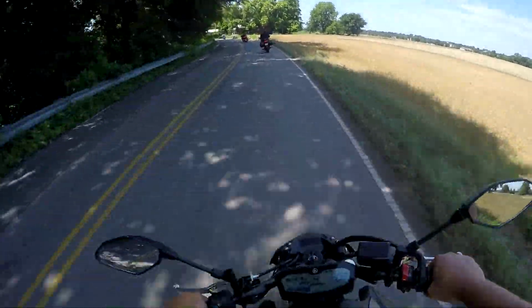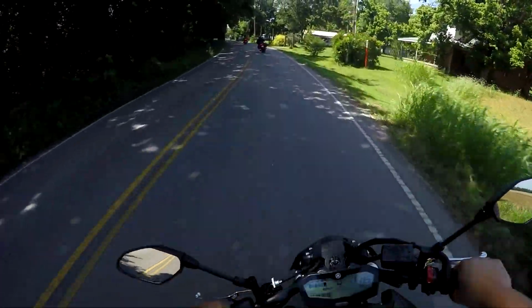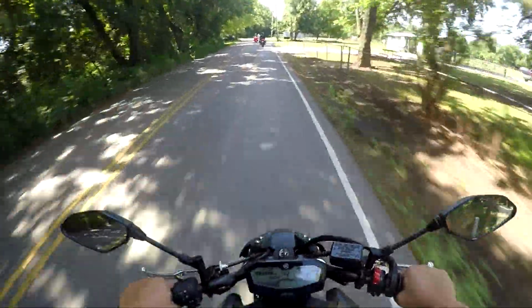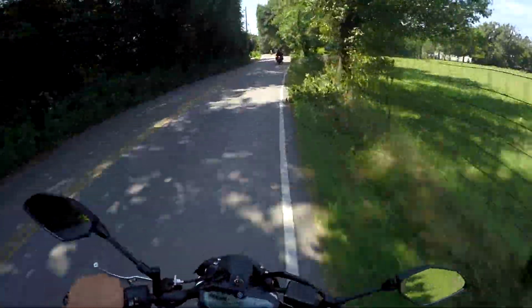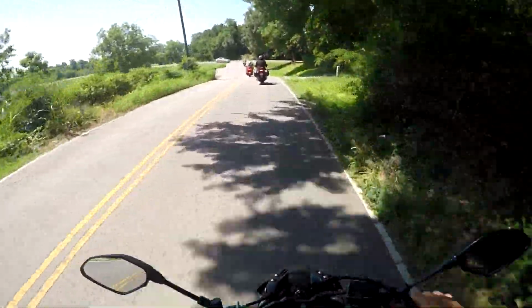Nice curvy turn, real easy, power's real smooth, real linear, real controlled. That is the best thing about this bike, guys. I feel like I'm a professional rider right now. It's so easy to ride. I feel like I could go out here and just tear this thing up on the track. It's very confidence inspiring. The front tire feels very planted. It feels very grippy, and I like that a lot.